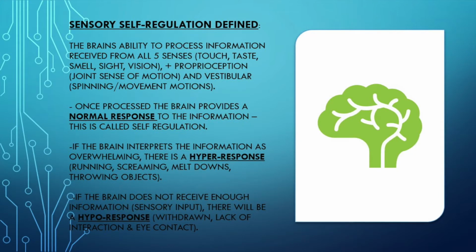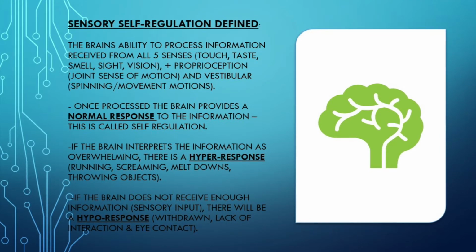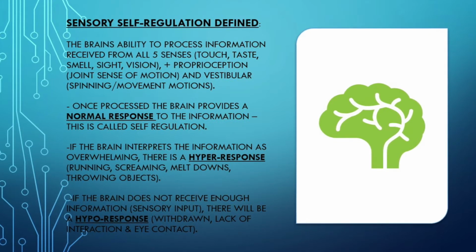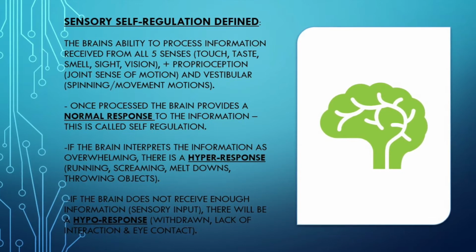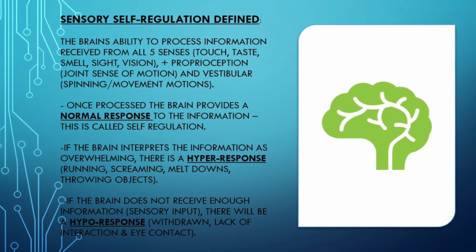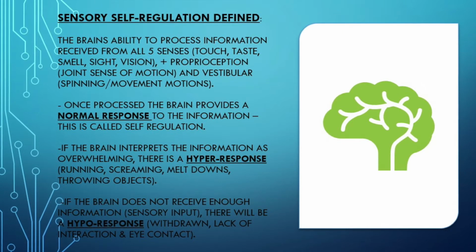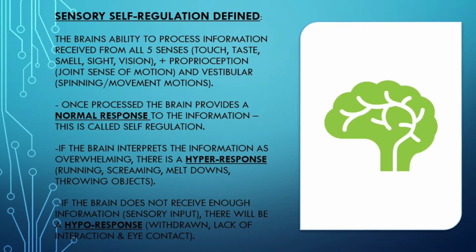Let's talk for a moment about how the peripheral nervous system and sensory self-regulation relate more. Sensory self-regulation is defined as the brain's ability to process information received from all 5 senses: touch, taste, smell, sight, and hearing, plus 2 others. Those are proprioception, which is joint sense of motion, and vestibular, which is spinning and movement motions. Once this sensory information is received by the brain, it's going to give one of 3 responses.